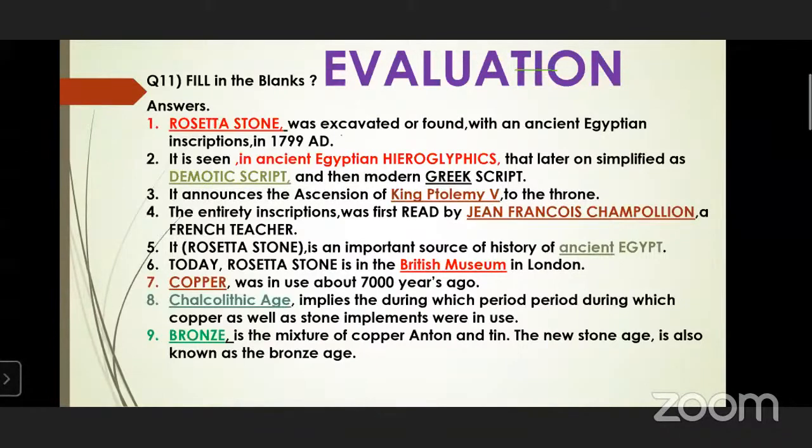Point two, it is seen that the ancient Egyptian hieroglyphics were later on simplified as dash script and then modern dash script. So there are two dashes that you have to fill. Excellent. Demotic and Greek script. These are two examples of different scripts. Like we have the Sanskrit script, the Pali script, Pali Bhasha, and Marathi script, Hindi script also.